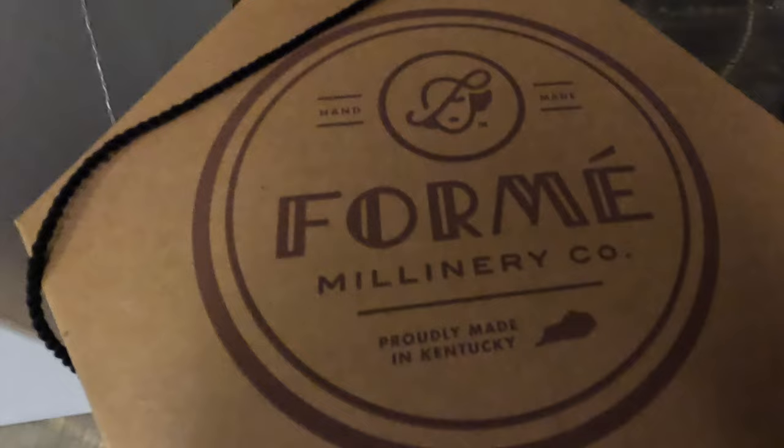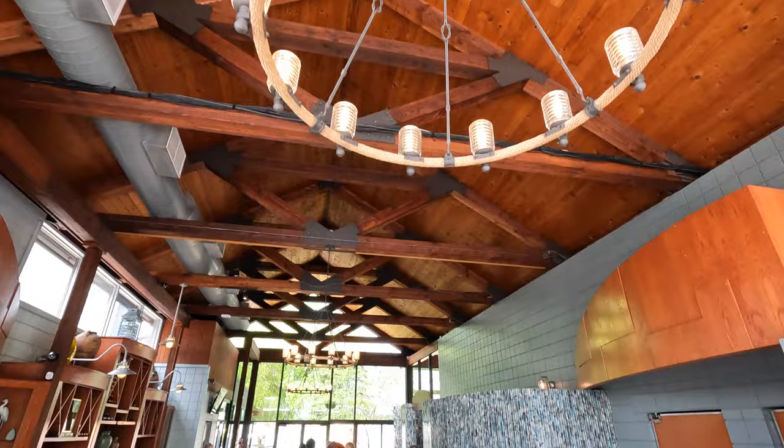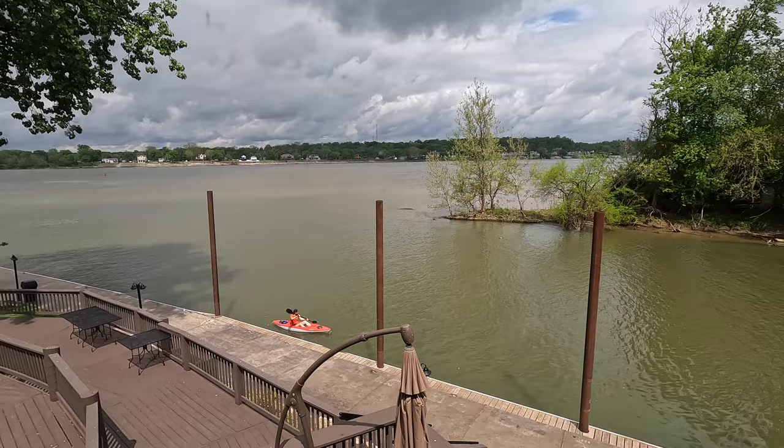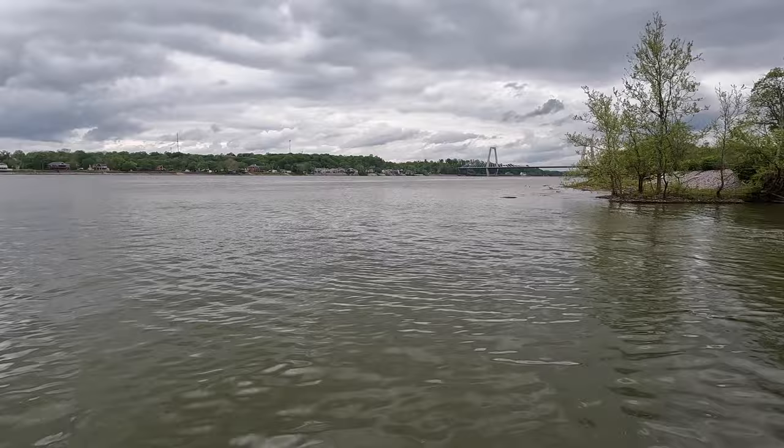So to tell you a little bit about why we're here: we're with a group from UCLA, and we're going to do several activities with that group. First thing on the agenda, we're going to go to lunch at a place called Captain's Quarters, which is right on the Ohio River, a beautiful location. You pass through a marina, and it's one of the only marinas where the boats actually go out to the Ohio River. It's a beautiful restaurant location. We're going to go there for lunch.